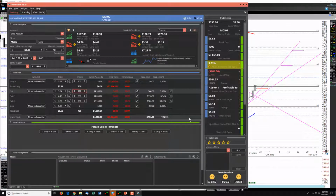Please evaluate this against your view of the market, your trading style, rules, and criteria. If you do decide to take it, I wish you the best of luck.